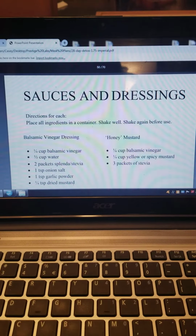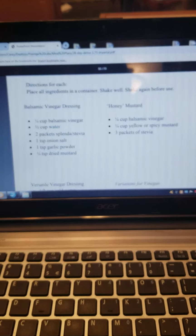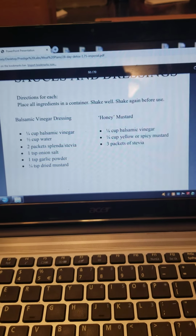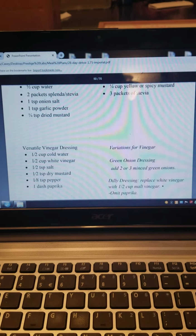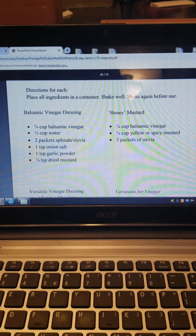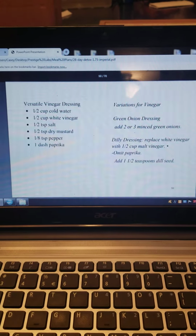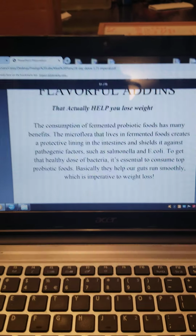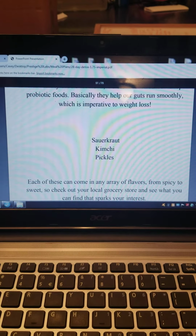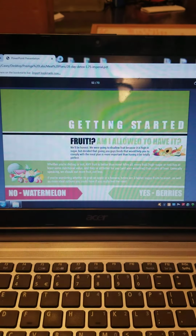Sauces and dressings, I would recommend taking advantage of these if you feel so inclined. If you don't want to just do what I did and buy like 10 different hot sauces and rotate those up. All of these are approved. If you make these, you can use as much as you want on the food that you eat. You can absolutely slather your food in it. Okay? So just some stuff here. This is basically about sauerkraut, kimchi, pickles, and why they can help you to lose more weight.